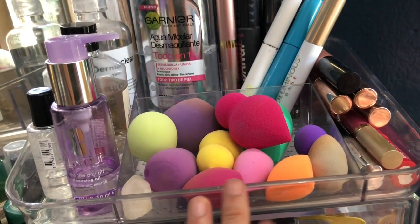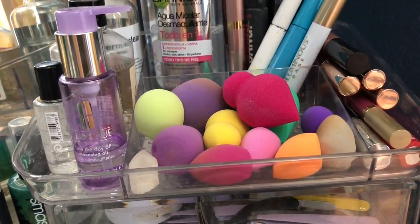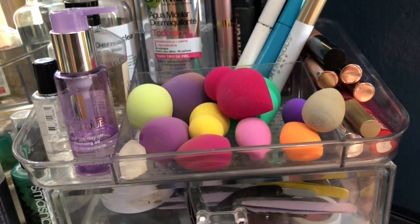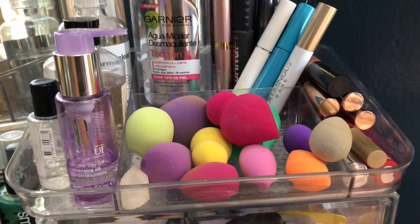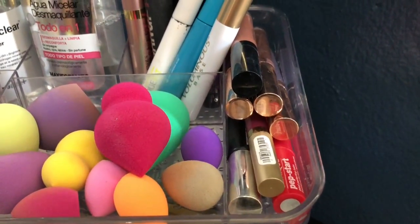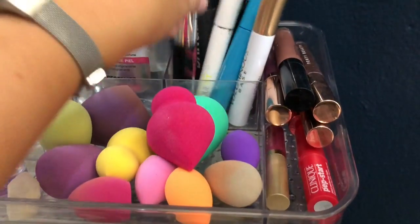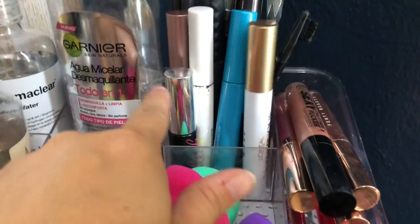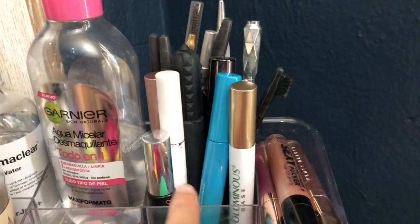I've got a ton of beauty blenders. Some are actual Beauty Blenders, some are different brands, but I use those pretty much every day. The small ones I like to use for concealer, and then the bigger ones for my BB cream or foundation, depending on what I'm using that day. And then on this side here, I just have lip glosses. So just basic lip glosses. Oh, and I think a mascara got in there. It shouldn't be there. So yeah, these are just lip glosses that I have. And then in here I have all my mascaras, eyebrow pencils, eyeliners, stuff like that.